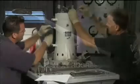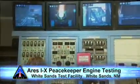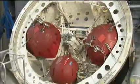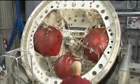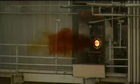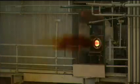A second round of tests was conducted on the Peacekeeper engine to evaluate its fitness for use as an ARES 1-X roll control system. The decommissioned Peacekeeper hardware will get a new lease on life, saving taxpayers significant expense. The results of this test, combined with those from the previous series reported last quarter, confirm that the Peacekeeper engine can be reconfigured for application on ARES 1-X.